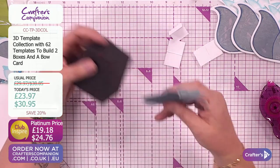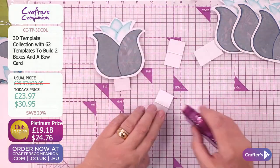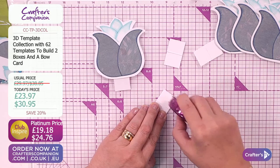So again, it asks you to repeat it four times. So we're going to do the same again. So glue, we'll put all the glue on first.